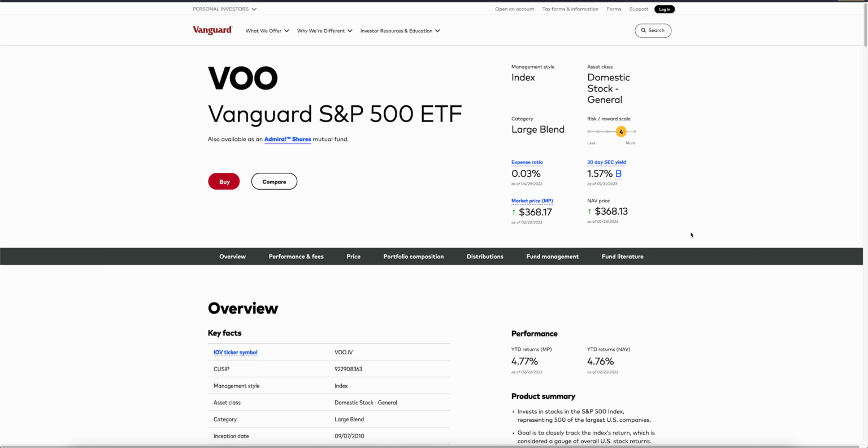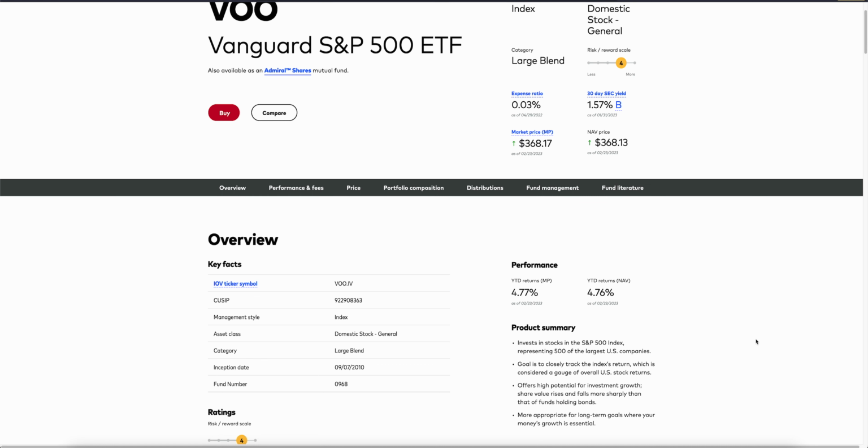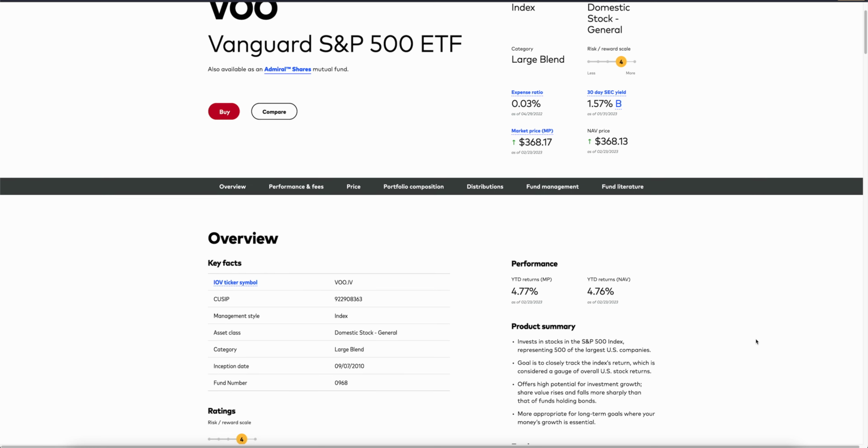Guys, Vanguard S&P 500 ETF, expense ratio 0.03%, very cheap to own this fund, very, very cheap. 30-day SEC yield 1.57%. Invest in stocks in the S&P 500 index, representing 500 of the largest U.S. companies. If you ever wanted to be an owner of a company, here is your chance.